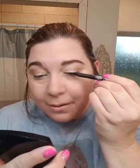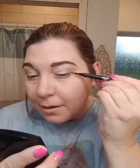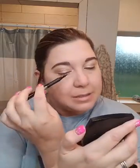SuperExtend liquid liner. Here we go. Line those eyes out. The SuperExtend liquid liners are so easy to just go on.